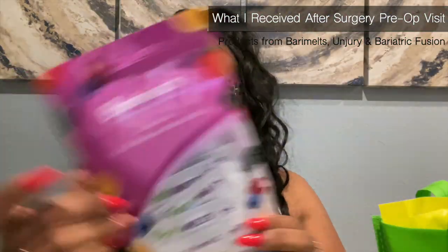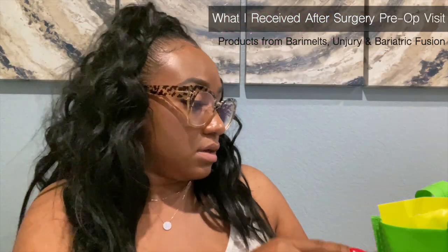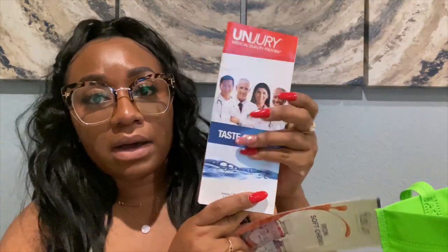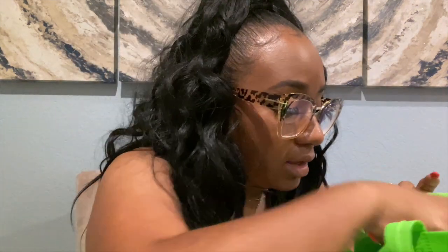So it came with a sample of the berry melts, and this is the iron and vitamin C. It also came with some information about Unjury, which has several different products. This is the Fusion Chews. This is their Iron Chews. This is a cherry and grape flavor. So this was a sample that came in there. This is the chicken soup flavor, and this is a meal replacement, and this one has 27 grams of protein as well.